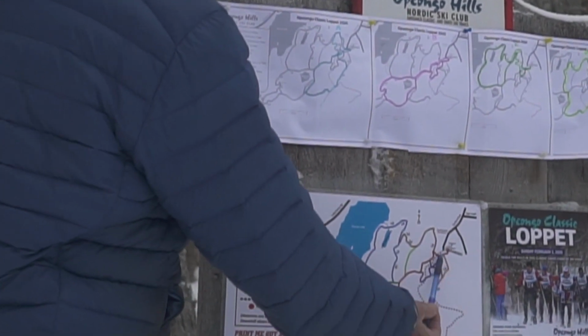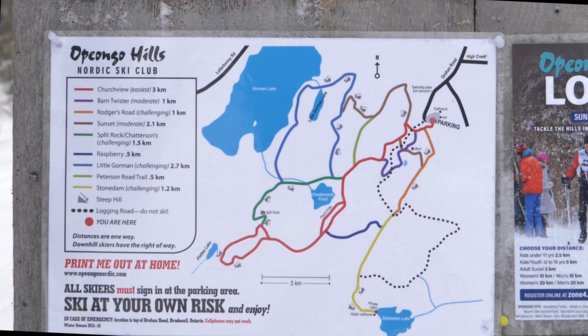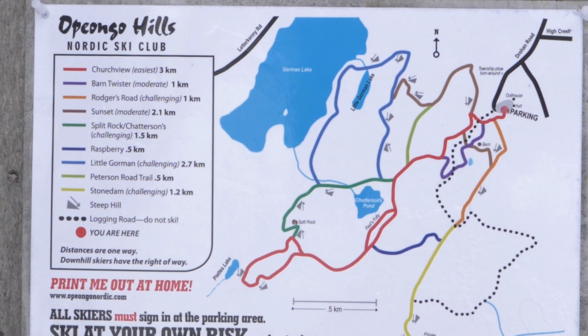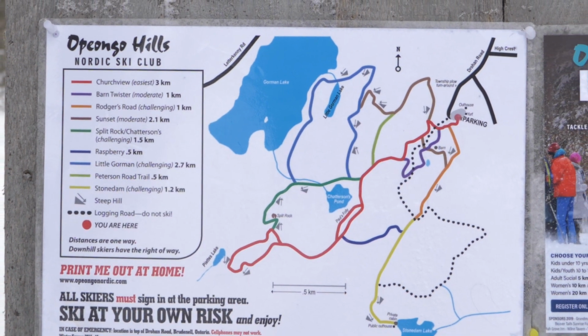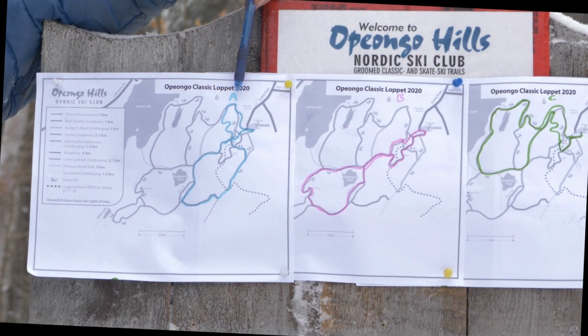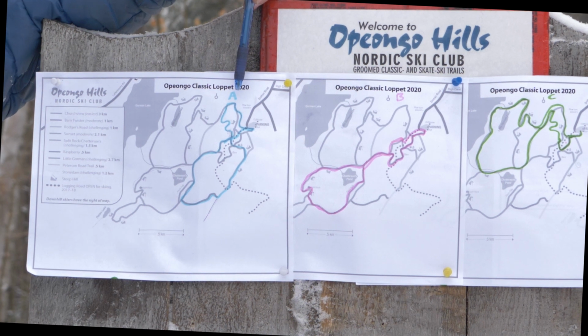And our goal this year is to incorporate as many of these different routes as we can in one trail system. So people who have been here before remember that we have two 5K loops, an A and a B. And so we still have that same loop, a little different than last year. And we've also added loop C and loop D. So people will be familiar with our loop A and B Loppet course from last year.